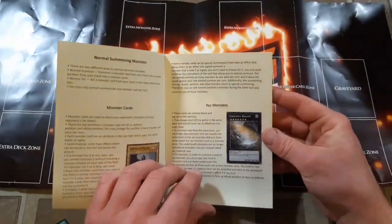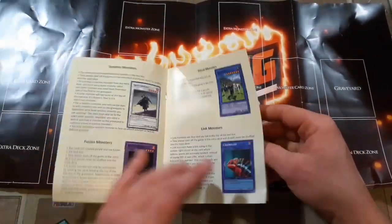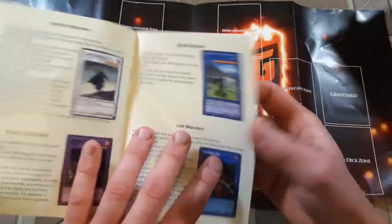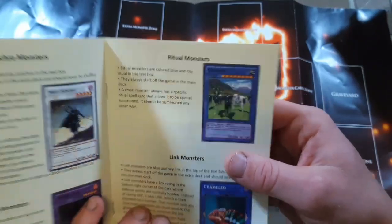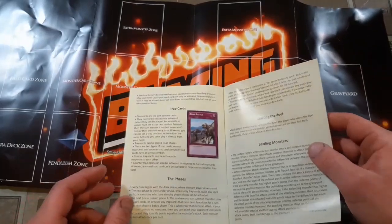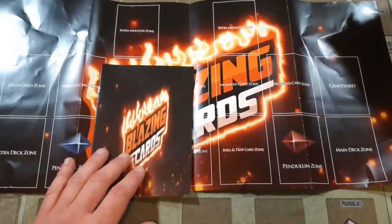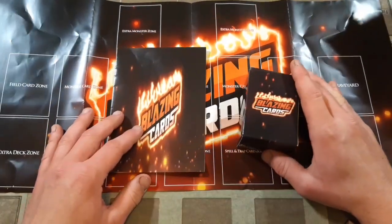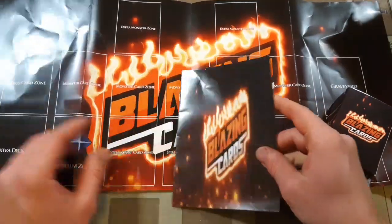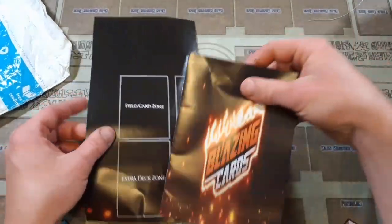I mean, it's basically like the rule book that you get. Oh wow, so they got some fake cards on here, like custom or fake cards. Cow Boom, that is not an actual ritual monster, but pretty cool that they give you this nice little rule book. And I think they have a video on their Amazon website that just explains everything, and they said that they took this rule book and condensed everything down and added a few extra nuanced things that they thought were really important.